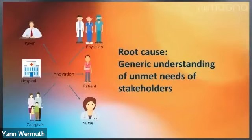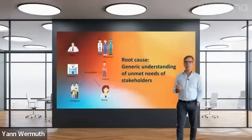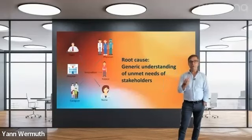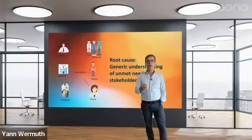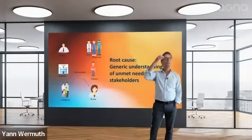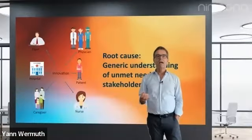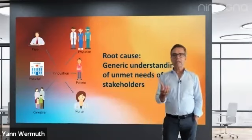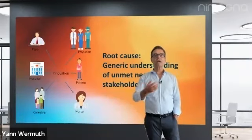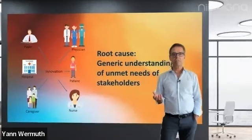It's the patient, of course. Many companies strive for patient centricity. It's the physician, which very often drives the decision. It's often also in many markets the payer, which are the Krankenkasse, or in the UK, for example, the NHS. But it's also the hospital, administration director of a hospital, or it's the nurse, or the caregivers, the patients.